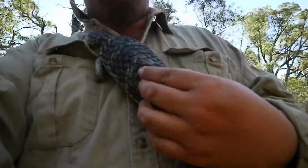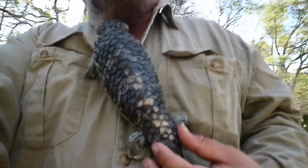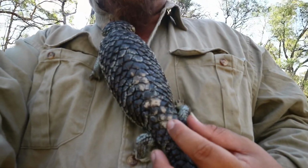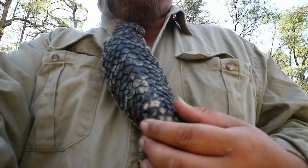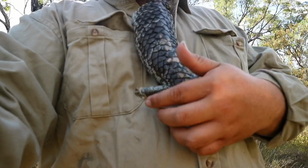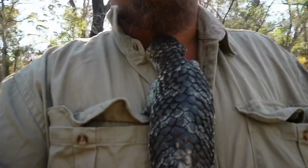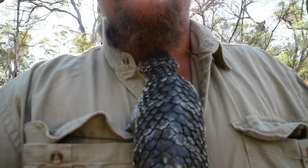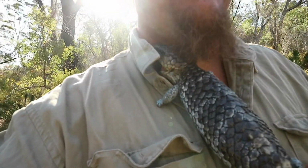His scales are looking pretty good now. They're looking mighty fine. He's got a few bits of damage there, but they're not bothering him. The tops of his scales are coming off there just from the burns. And yeah, he's completely moving. He's got a little bit of shed on the back feet. He has a little bit of shed on his head. And this feels really weird. He's trying to hide in my shirt.